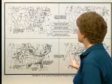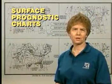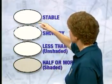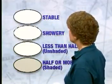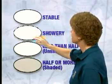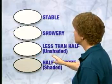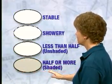Now, the two lower panels are the surface prognostic chart, and their format is similar to the surface analysis chart. They give you the location of the fronts and pressure centers, but also show areas of precipitation and symbols for the type of precipitation. So let's take a look at some common symbols you might see on this chart. If you see a solid line, it indicates stable precipitation is forecast within that area. And when you see little circles with dashes, it indicates showery precipitation. If less than half of the area has precipitation, it will be unshaded, and if half or more of the area is forecast to have precipitation, then it will be shaded.